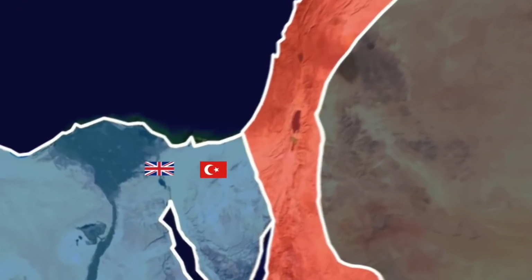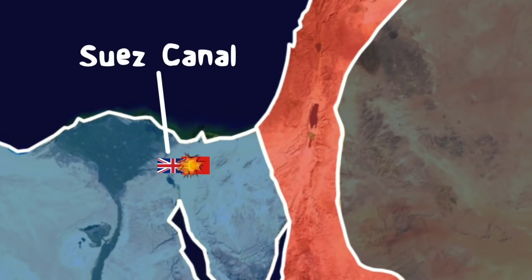Now put yourself in the shoes of Allied commanders. The Ottoman army lost against the Italians in 1912, they lost the Balkan Wars of 1912, and now they're losing against the Russians. For Allied commanders, it was time for the final blow and march on Constantinople. Then they crossed miles of desert to take the Suez Canal from the British, but that failed too.